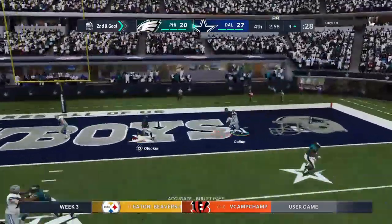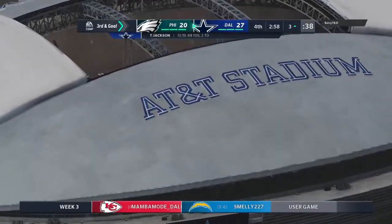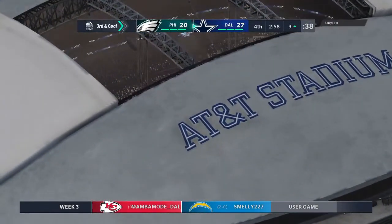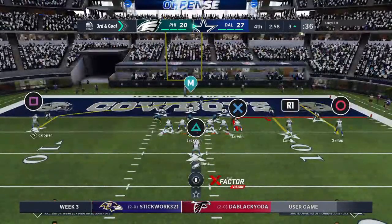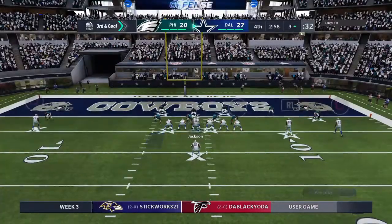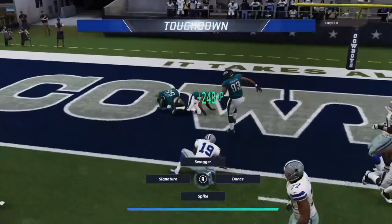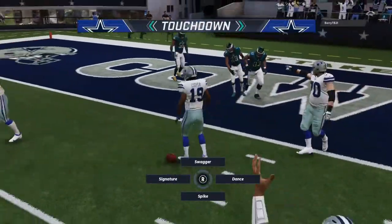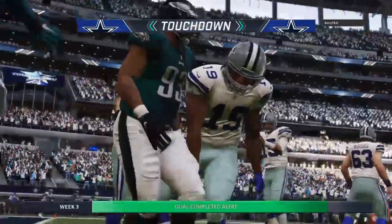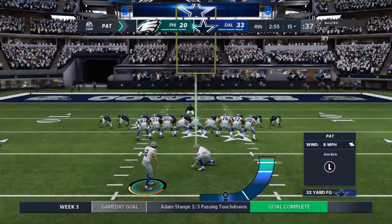Now Jackson toward the end zone, but that's going to wind up incomplete. The 2017 All-Pro Darius Slay there in coverage, knocking it away. And now 3rd and goal following incompletions on 1st and 2nd down. That is caught. It's Cooper for the Cowboy touchdown.